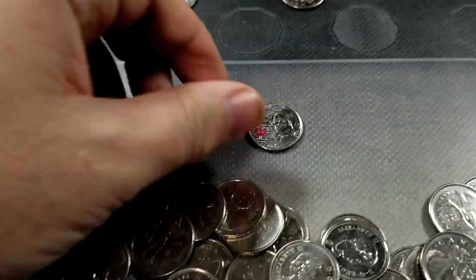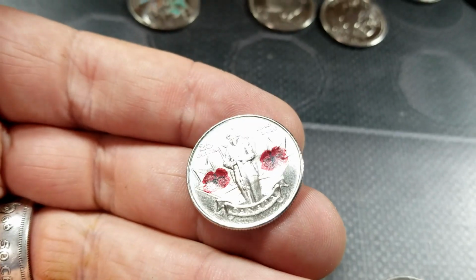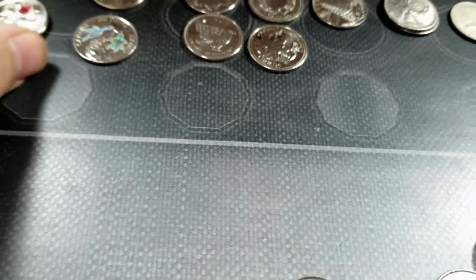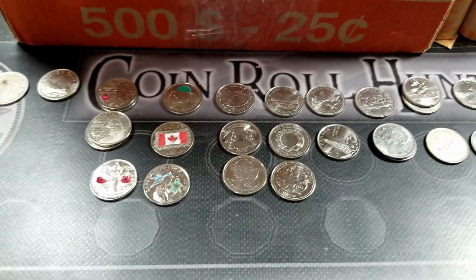So set that one aside. Roll 29, and we do have another find here. We got a 2010 double poppy, pretty decent shape, so definitely going to keep that one. Yeah, nice condition there. So it does not fill a hole, but it might improve the one in the book, and I'd keep it anyway. So on to the next.